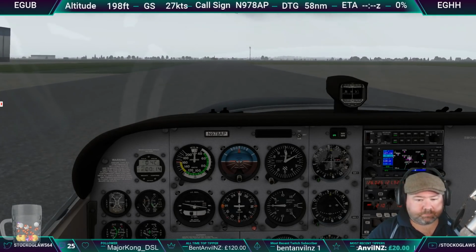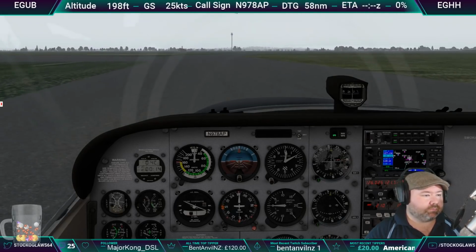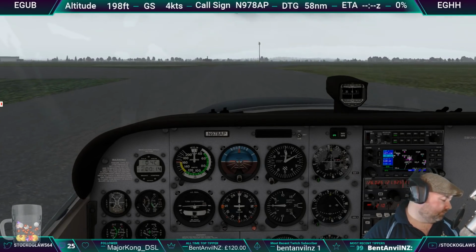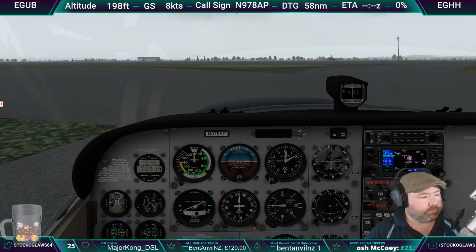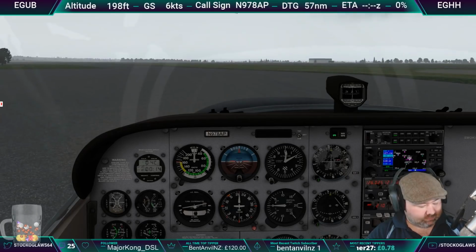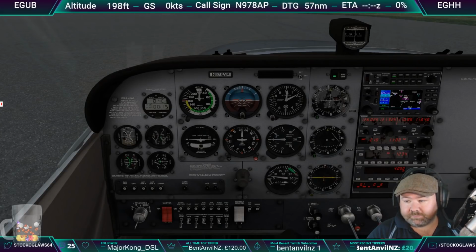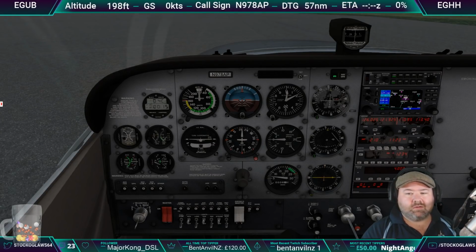Flaps 1. So we need to take a left here into D. Okay, let's park up here and just see. Okay, parking brake set. Let's try that again. Cessna 8 Alpha Papa ready to copy IFR clearance. Cessna 8 Alpha Papa, it appears your flight plan does not originate at this airport. Please correct and refile your plan.